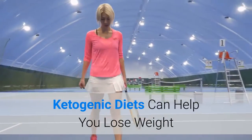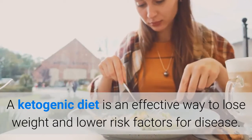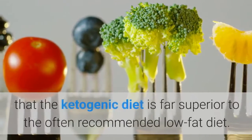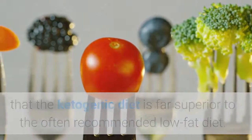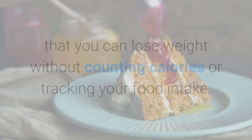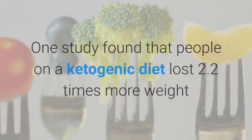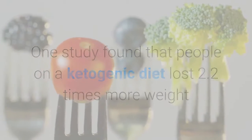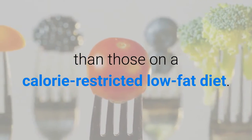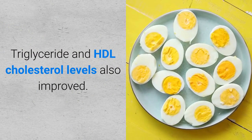Ketogenic diets can help you lose weight. A ketogenic diet is an effective way to lose weight and lower risk factors for disease. In fact, research shows that the ketogenic diet is far superior to the often recommended low-fat diet. What's more, the diet is so filling that you can lose weight without counting calories or tracking your food intake. One study found that people on a ketogenic diet lost 2.2 times more weight than those on a calorie-restricted low-fat diet. Triglyceride and HDL cholesterol levels also improved.